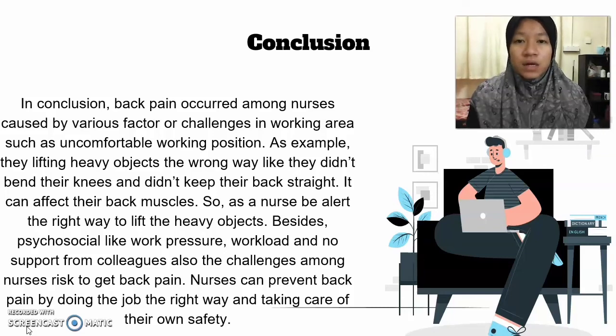Another situation that can lead a nurse to get back pain is when they transfer a patient from bed to chair. Actually, the patient's weight is also a factor that can lead a nurse to get back pain.